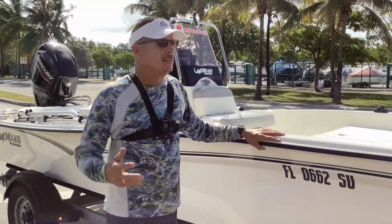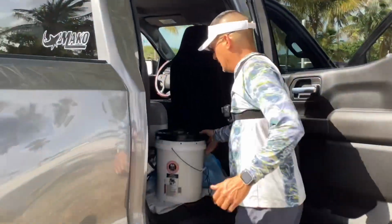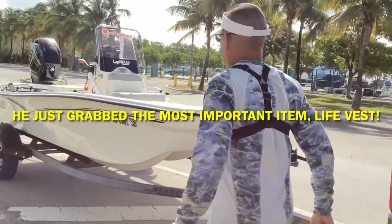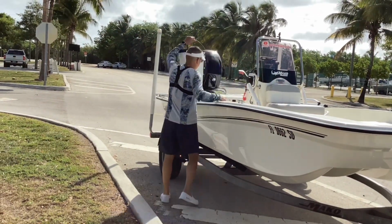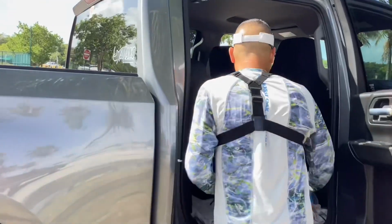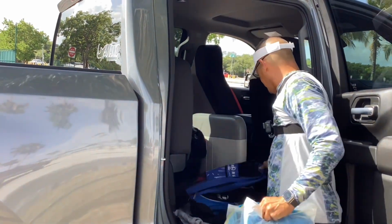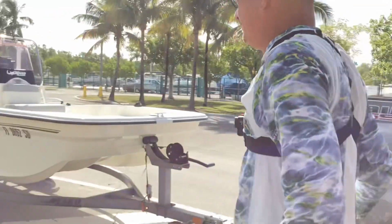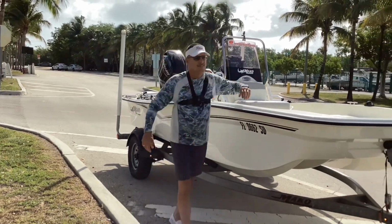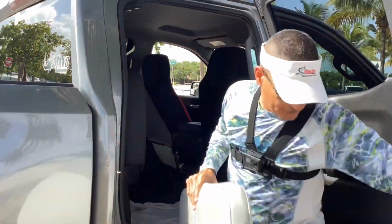All right, guys, we just got to the marina. This is what I was talking about. You want to start getting your stuff ready before you get to the boat ramp. Get the stuff out of your truck, everything that belongs in the boat. You want to do it before you get to the ramp. Floaties for the sandbar, our snorkels, and very important, the seat cushion.